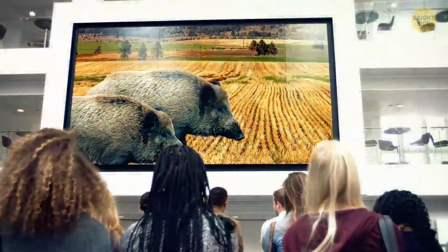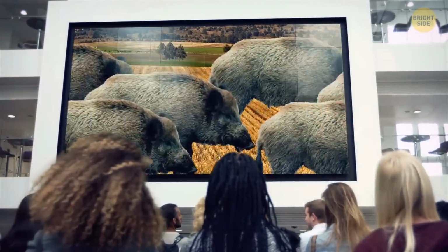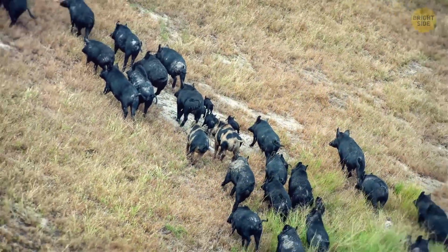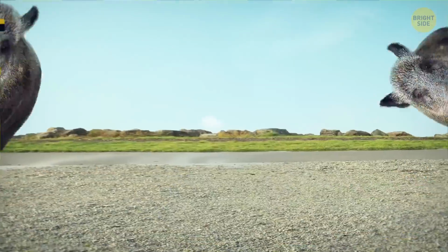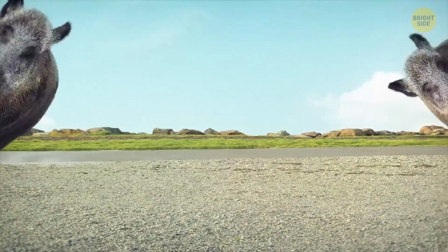The northern states understand that an invasion is imminent, so they're preparing for a long battle. Super pigs love swampy areas with tall grass. Canadian and American farmers will try to drive them into more open areas and fence those places off. The plan is not perfect, but it can slow the pigs down and save some time.